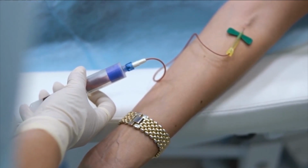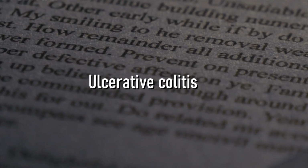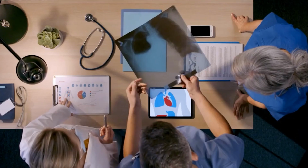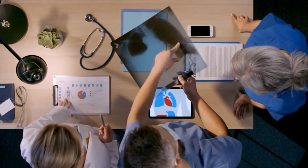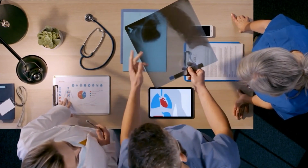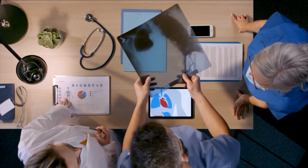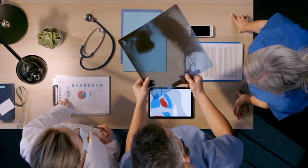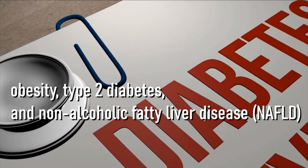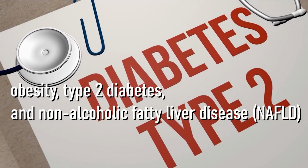In a recent study, researchers found that FMTs were effective in inducing remission in patients with ulcerative colitis, a type of IBD. Moreover, FMTs have the potential to treat other conditions beyond the gut. Recent research has suggested that FMTs may also have the potential to treat other health conditions that are not directly related to the gut. One of the areas where FMTs have shown promise is in the treatment of metabolic disorders such as obesity, type 2 diabetes, and non-alcoholic fatty liver disease, NAFLD.